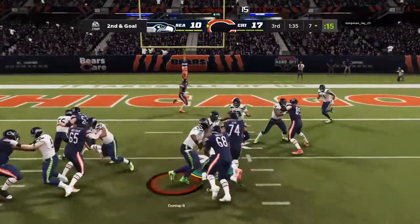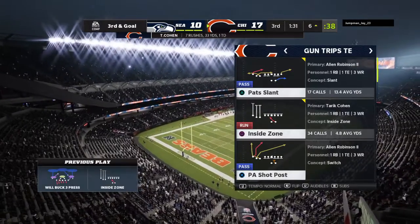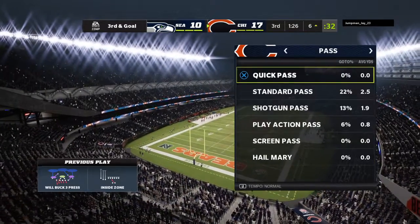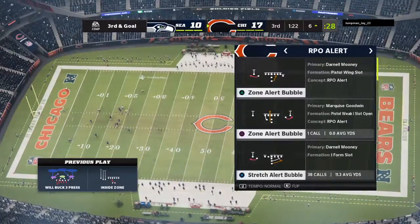Again, it's Cohen. And he'll be stopped just outside the 5 at the 6. The second down play, not much better than the first, just a gain of 1 there. Defensively, I think they can smell a stop. Ball right around the 5 here, brings up 3rd.